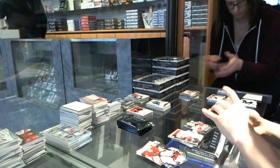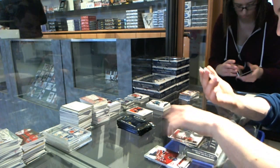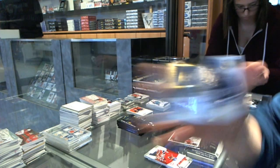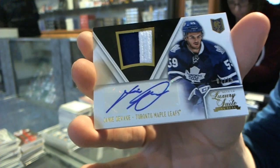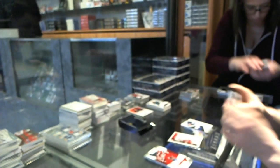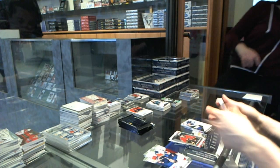Corey Schneider. And we've got a luxury suite rookie jersey prime and autograph, number 2/25 for the Toronto Maple Leafs, Jamie Devane. Jamie Devane. Out of 25 for the Leafs. Frederik Andersen, Ben Street.